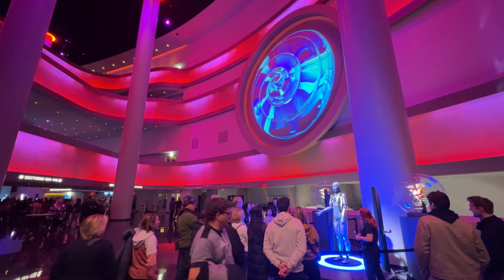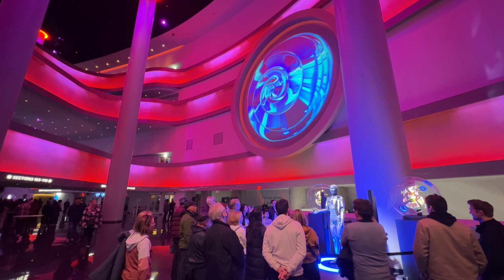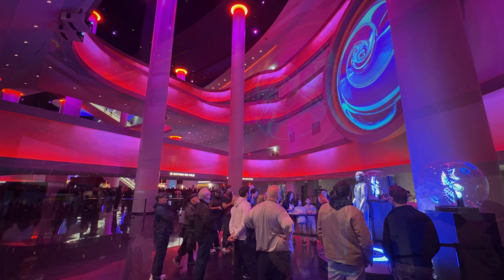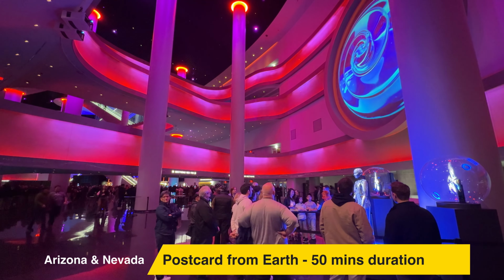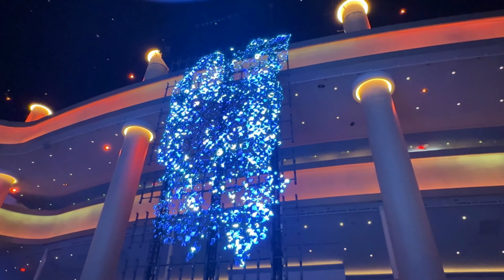Once the doors open, you've got about 45 minutes inside the atrium where you can experience an immersive and interactive experience, including such things as talking to robots and asking them questions and having them reply. There's usually a movie or some sort of event afterwards. We saw Postcard from the Earth. It was around about 50 minutes in duration.